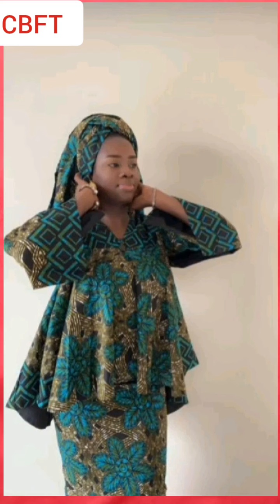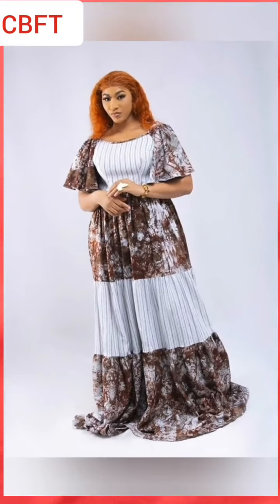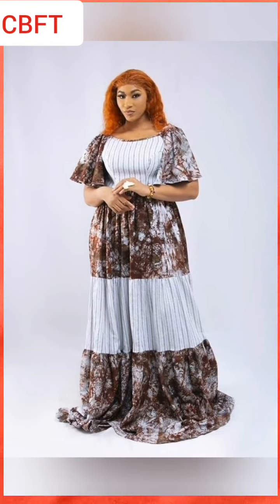You'll see other designs like gown styles, boubou styles, butterfly sleeves, tops that rocked on skirt, crop top styles, rocked on skirts, maxi dresses, and you also find other designs that were made with other fabrics other than Ankara fabric.